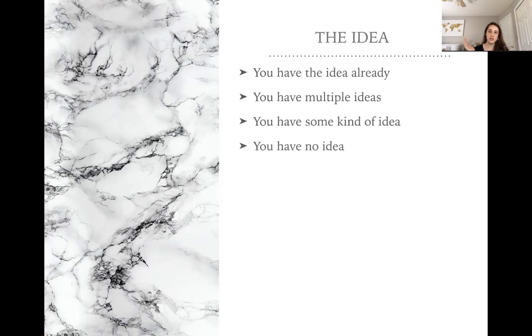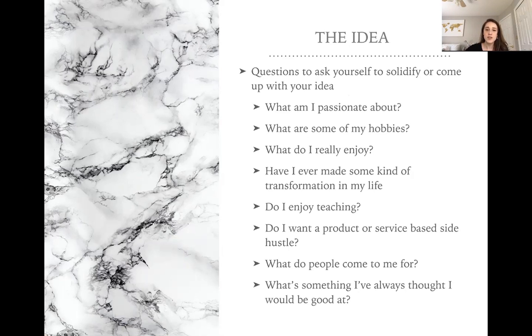Okay, so first I want to talk about the idea. The common thing is that when you have an idea, you either already have the idea, you have multiple ideas, you have some kind of idea, or you have absolutely no idea, but you know you want the side hustle. You have no idea what it is because maybe there are just so many options. You just know that you want your life to be different. You want something more creative. You want to find something that's more in alignment and purpose-driven and passion-driven, but you don't know exactly what that is yet.